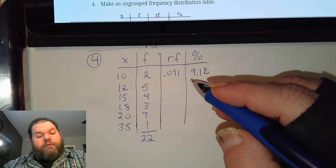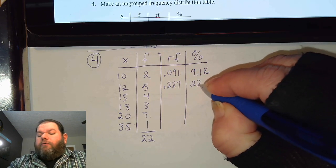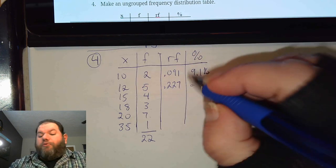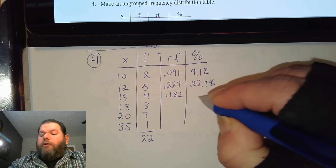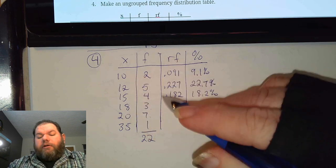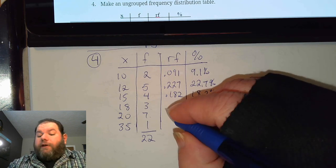5 divided by 22, that is 0.227. 22.7%. 4 divided by 22, that's 0.182. So 18.2%. I don't remember if we asked for the percentage on the test. I know we get these first three columns at least. I don't remember about the fourth column. Sorry about that. Just be ready to do it just in case.